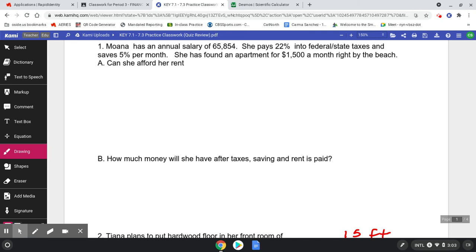Okay, so taking Moana's annual salary means we need to convert this into monthly before we can go ahead and see, can she afford her rent of $1,500 that she's looking for, a place right by the beach? So $65,854. If I divide that by 12, grab your phone calculators and see what her monthly gross income is going to come out to.